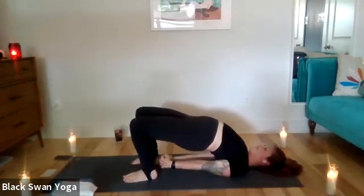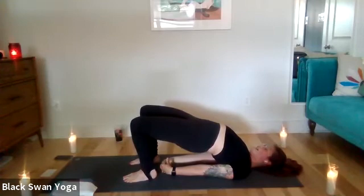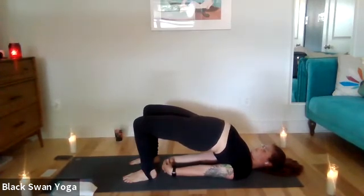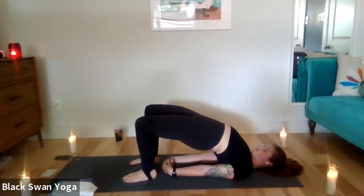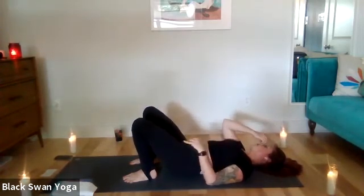Option to interlace your hands together behind your back as you start walking your shoulder blades underneath your heart. Soften your glutes a touch here, engage your belly. Can you lift your hips a little bit higher? 2 final breaths here. Stay for the inhale, lift your hips one more time. Exhale, slowly surrender your spine back to the earth from bottom to top.